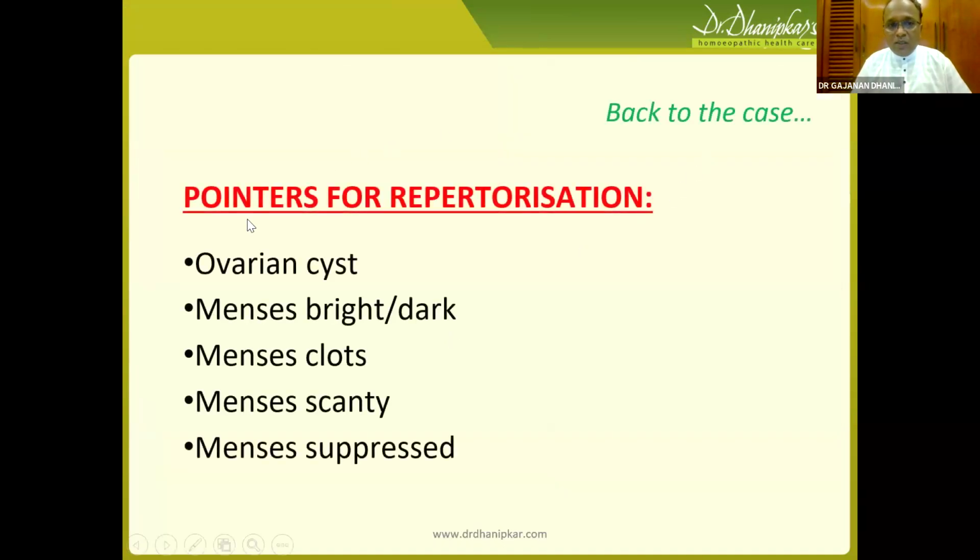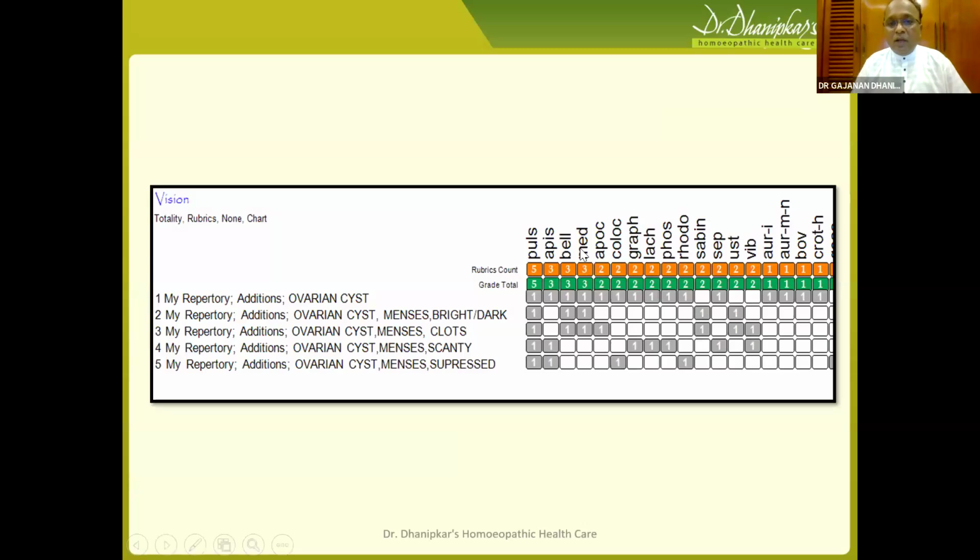So back to the case. These were the conditions that were associated with the ovarian cyst. Menses dark, menses clotted, scanty, and suppressed. So when I repertorized, the remedy again came to be Pulsatilla. So that means we are now very sure that the pathological remedy and the constitutional remedy are the same. So the chances of working are very high. Don't you want all these things to match properly and scientifically? So this is what is happening now.